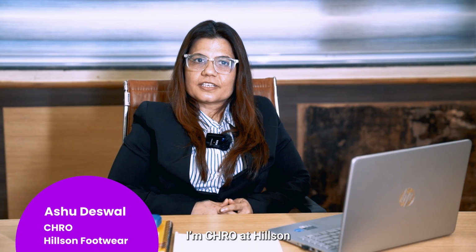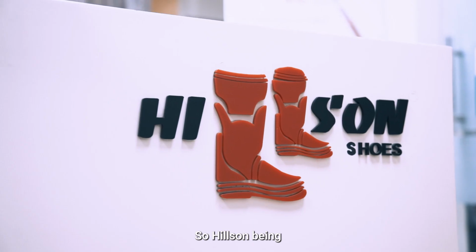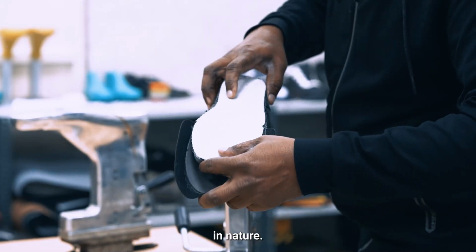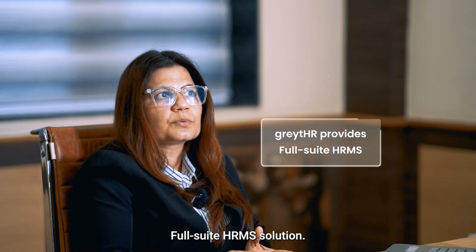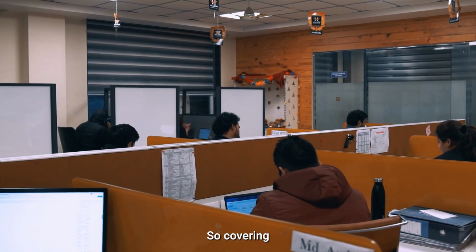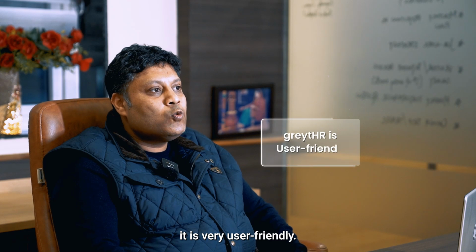CHRO at Hillson, taking care of HR, admin, and safety function. So, Hillson being a manufacturing setup, its operations are complex in nature. However, it was a smooth journey for us to move from previous HRMS to greytHR. It provided us full suite HRMS solution, which we were looking for, starting from employee onboarding till exit. So covering employee life cycle. The best thing is it is very user friendly.